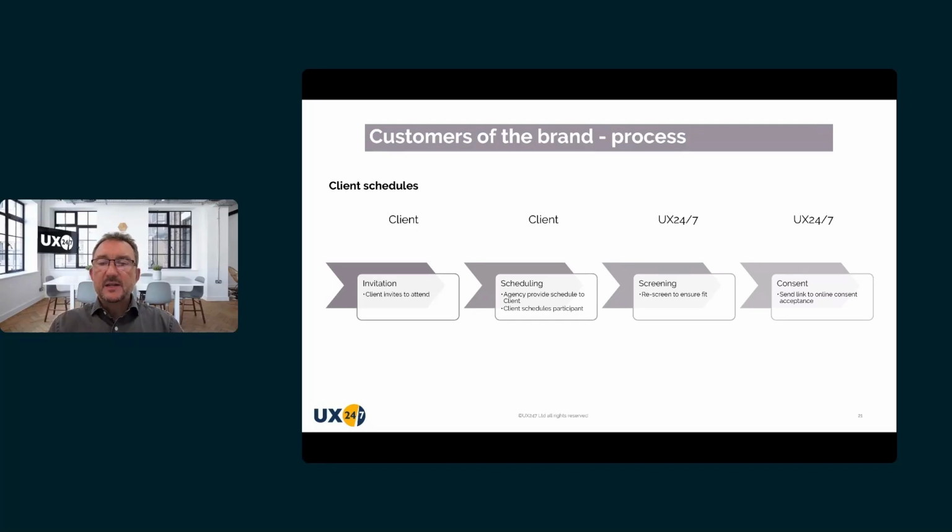So another version of that is when the client does the scheduling, and you can see here, this changes the order of the scheduling and screening. They just flipped around. And this really illustrates the point I made earlier, that even if the client is doing the scheduling, don't assume that the participants are going to be the right profile. If it's possible, we will post-screen them to make sure the profile is correct.